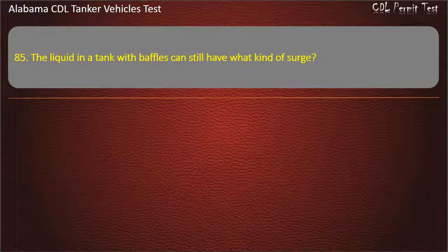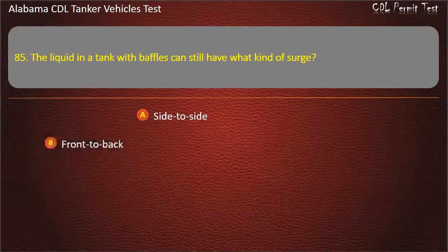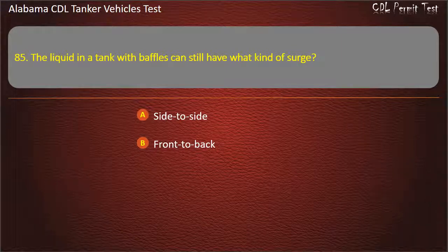Question 85. The liquid in a tank with baffles can still have what kind of surge? Side to side. Front to back. Top to bottom. Answer. Side to side.